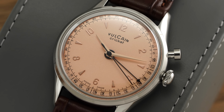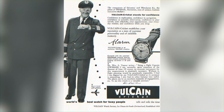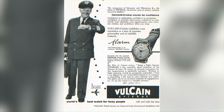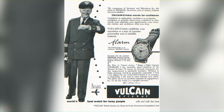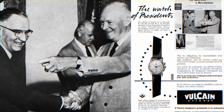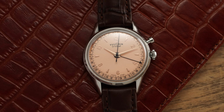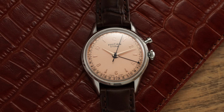Founded in 1858, Vulcain famously pioneered the first truly successful alarm wristwatch with the Cricket release in 1947. A watch that, in tandem with its novel complication, would come to also be known as the US President's Watch, being gifted to Harry Truman by the White House News Photographers Association and worn by Eisenhower, LBJ, and Nixon to follow.